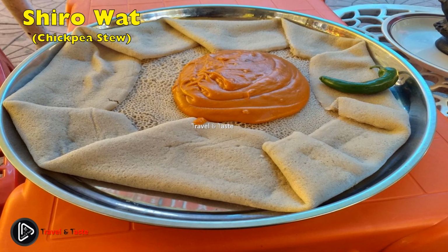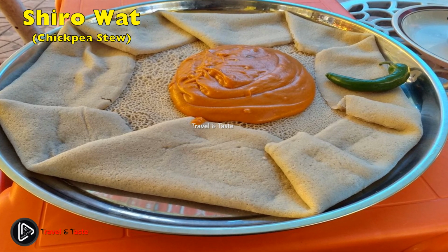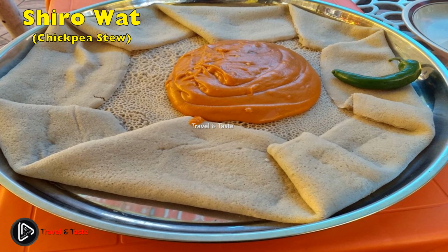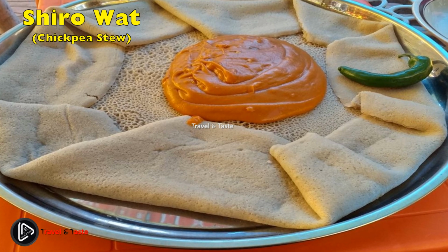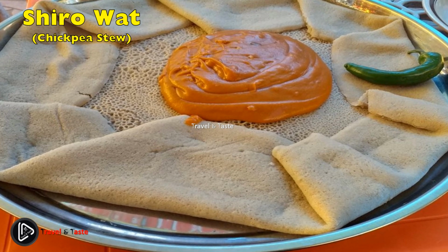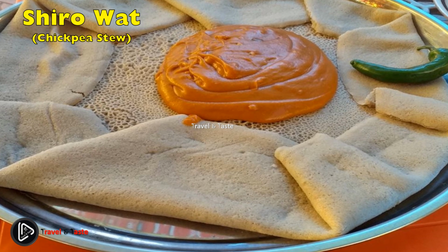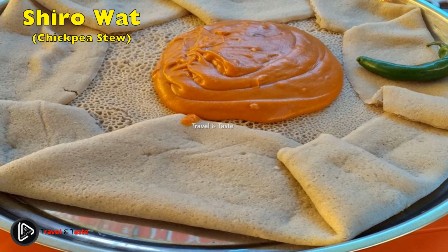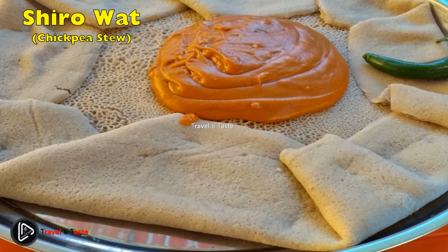Shiro wat? Chickpea stew. Shiro wat is a delicious Ethiopian food made of stewed chickpeas and many warming spices. This delicacy is slowly stewed, increasing its flavors and complexity, like many dishes in Ethiopian cuisine. Shiro wat is packed full of protein from the chickpeas and is on the thick side from the long cooking time. Onion and garlic are often added to this traditional Ethiopian food for flavor and nutrition. You can usually find Shiro wat served alongside other vegetarian dishes over Injera for a healthy and filling meal.